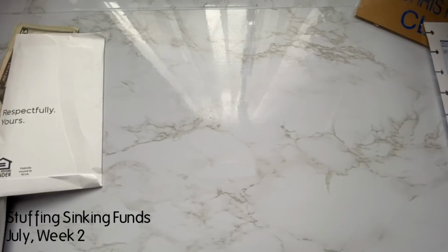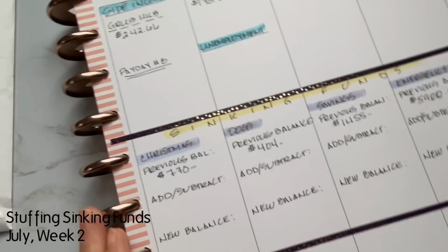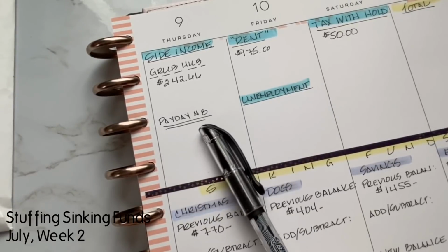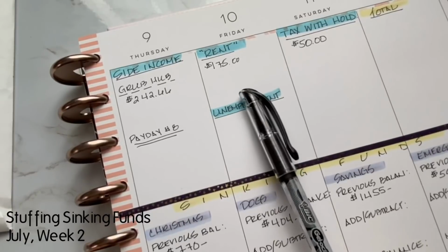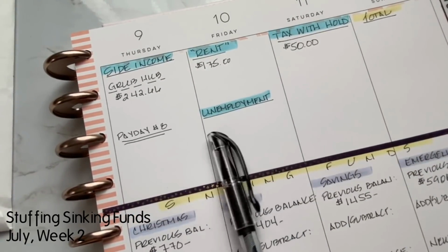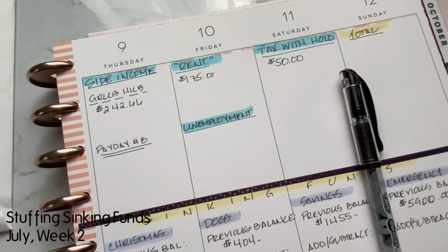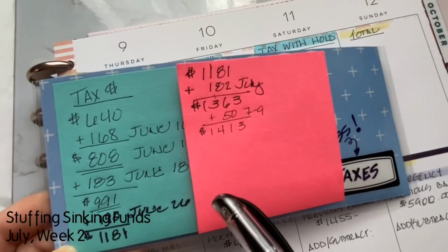I started to do this layout a couple days ago, and as you can see, it included the money that came in from me doing Grubhub, and that was my 8th payday with Grubhub. $175 from my nephew that he pays to us for quote-unquote rent, and of course I have a space here for unemployment. Then I put aside some tax money, so that was able to increase what we have set aside for 2021 when we do our taxes.